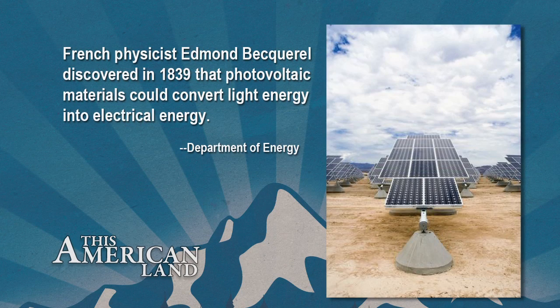French physicist Edmond Becquerel discovered in 1839 that photovoltaic materials could convert light energy into electrical energy.